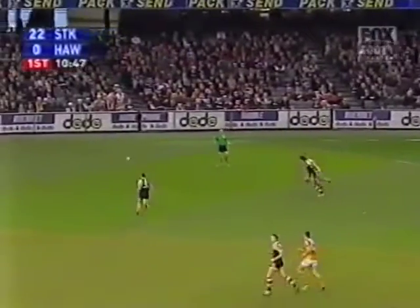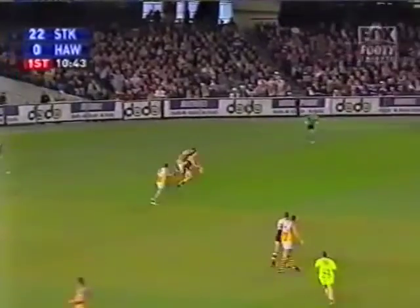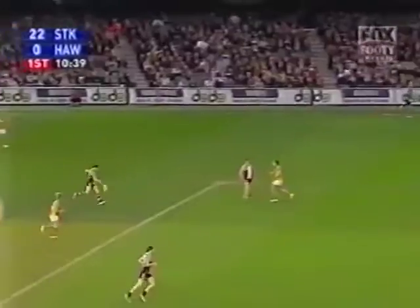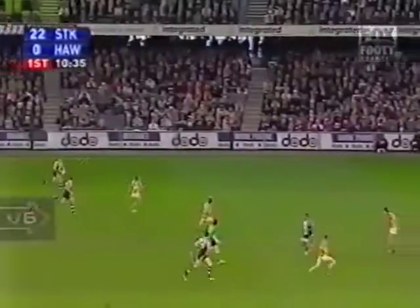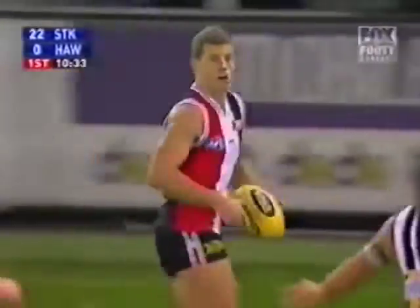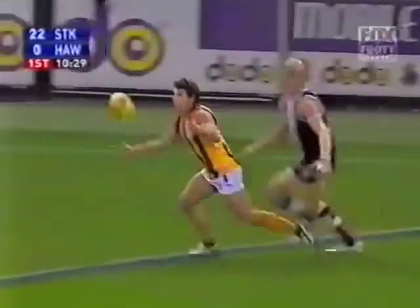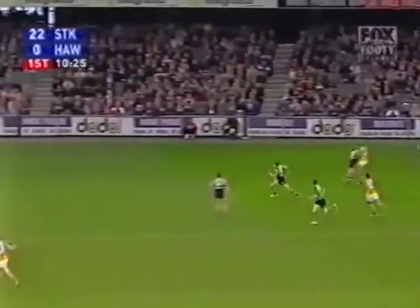Schwartz and Barker. Nothing doing there, says the umpire. Hudson gets back to help. Needs to get rid of it. He does. Very short. Montagna in space at half-back. Delivers out wide. Voss. Again, momentum building here for St Kilda. Voss. Low and hard. It was a poor kick in the end. Brown, superbly done by Campbell Brown with a bounce.